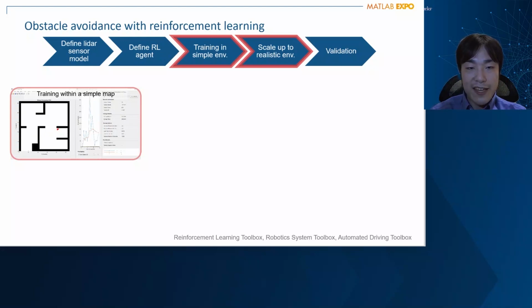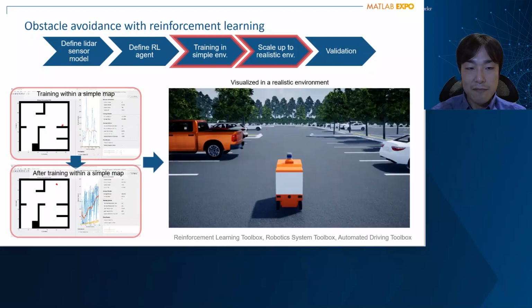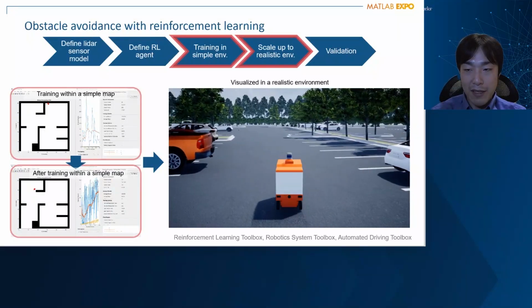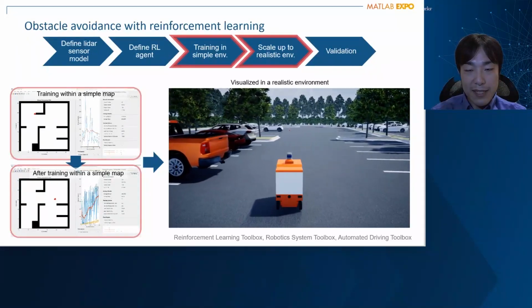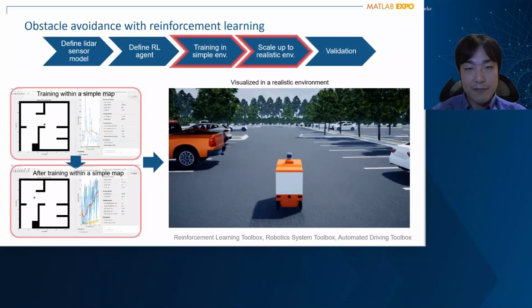We first train an agent on a simple scenario map, which facilitates the convergence of reinforcement learning. After the training within the simple map, the agent gained the fundamental obstacle avoidance ability. Then the agent can be trained efficiently within a higher fidelity Unreal Engine environment and perform fine-tuning. Reinforcement Learning Toolbox simplifies the complex workflow, and the simulation environment can be easily scaled up.